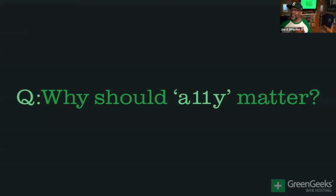And the answer is C, accessibility. A11Y is a shortening. That means there's 11 letters between the A and Y in accessibility. It's something that you'll see as a hashtag. You'll see it referred to a lot in literature or by people that care deeply about accessibility.